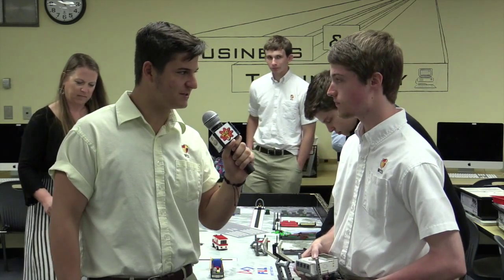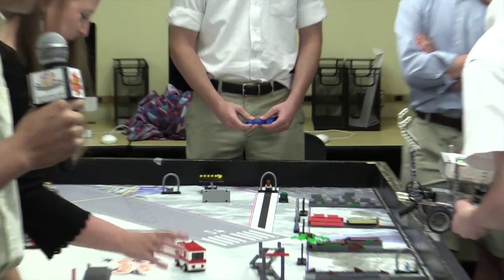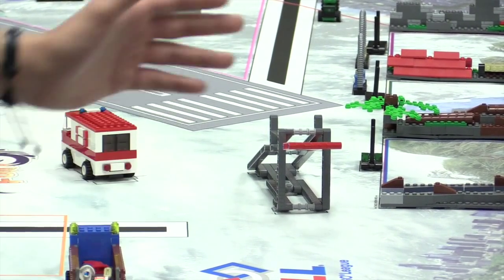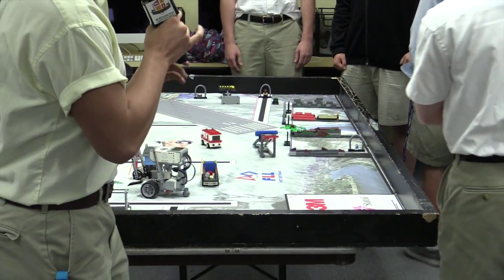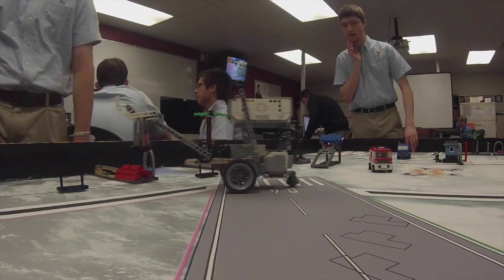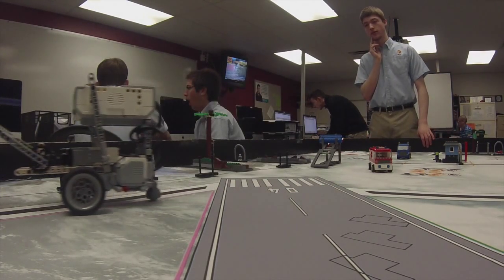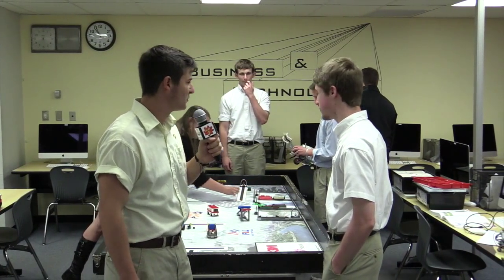Okay. Can we see the robot in action? Now what you see here is multiple different obstacles, certain things that the robot has to accomplish based on their programming. And I think we're going to start them out right here on the base. So what's the goal of this robot right here? On this mission, we are trying to get some of these little supplies that are scattered around the mission field. This is a really interesting project, Josh. Thanks for being with us today.